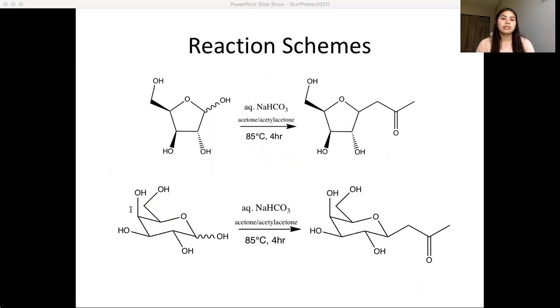To begin making the surfactant, the polar head group was first to be synthesized. This is referred to as the C-glycoside ketone. The two monosaccharides used in this experiment include D-xylose and D-galactose. The top scheme is xylose here, and the bottom is galactose. The anomeric hydroxyl group is represented by the wavy line here.